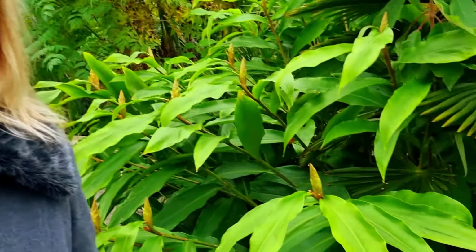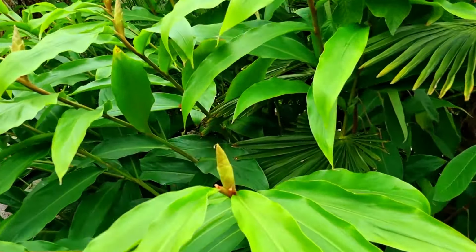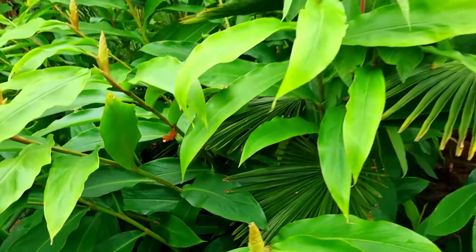They're not in flower now because it is the middle of December, but even so, it looks vibrant. It looks lush. You've got the promise. You don't need the flowers on it. It's just the foliage. Yeah, I agree. It's a great, great choice. Okay, so that's four out of five.